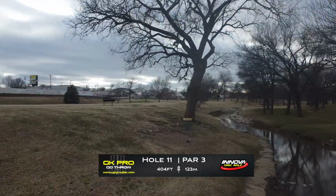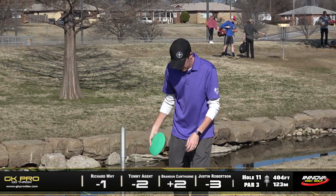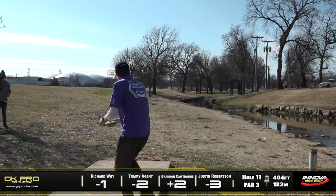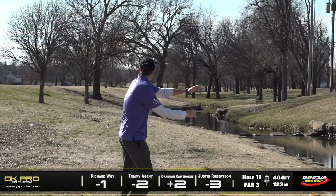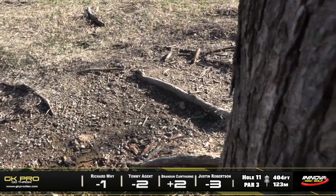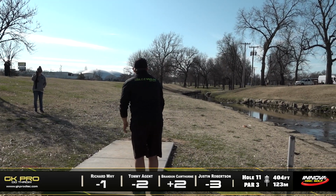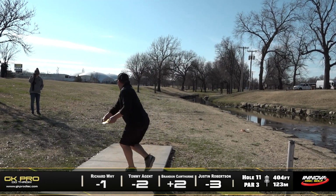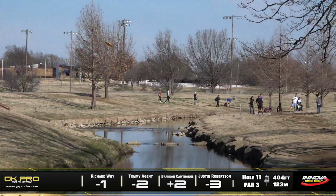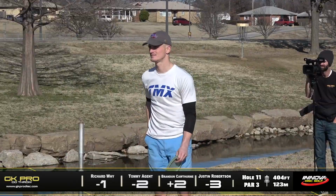You're really just trying to get something straight down, carrying over the creek the entire way, and have it check up near the basket. The danger here is just the angle you land at, because if you catch edge on this hill, you're more than likely going to roll into the water. And that's really what this hole's known for, big numbers on such a simple hole. It almost feels like there's a magical gravitational pull that takes your disc to that right side. I mean, maybe it's the fact that there's always a headwind on this hole, and then the slope does mess up with the rollaways. But, yeah, very difficult hole here. Probably one of the harder ones out here.